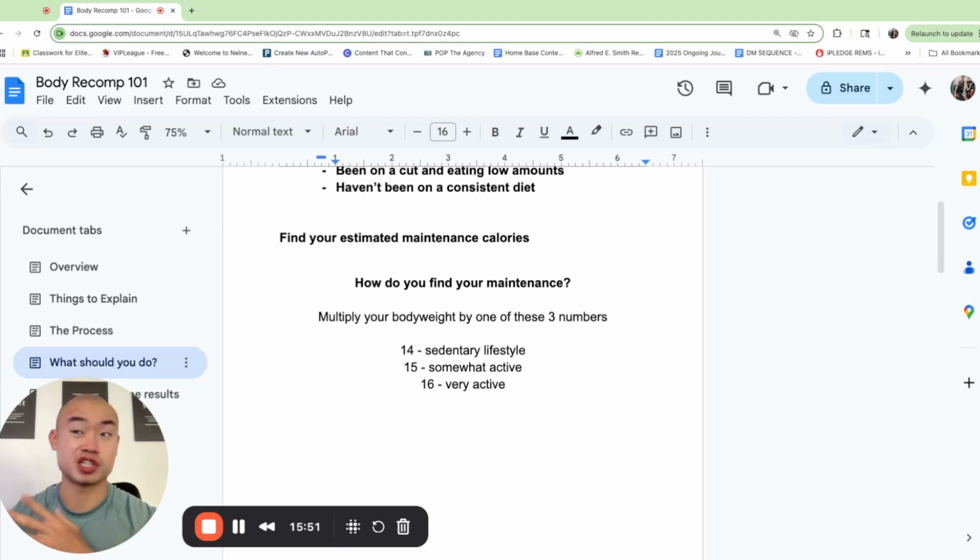15, if you're somewhat active, let's say that you do work in front of a computer, but you commute to work by walking, run errands, maybe go to the gym too.